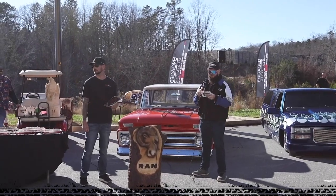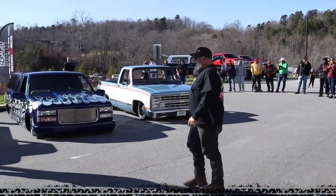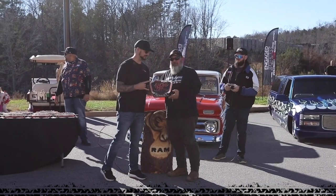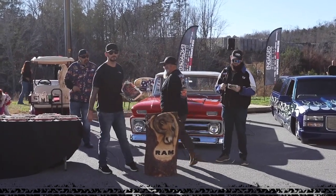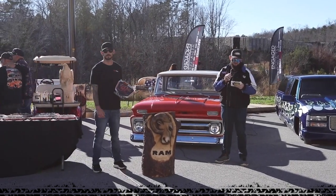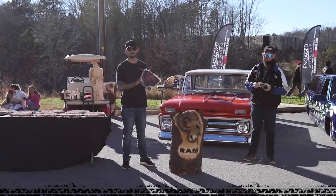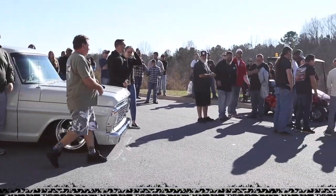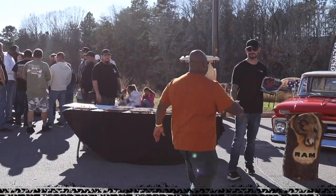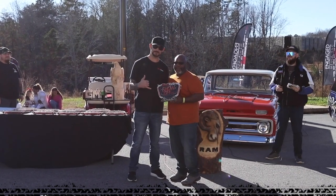Next up is Mike Longworth in his 1949 Divco milk truck. It helps we're both together. Next up is James Adams in his 1967 C10. Thank you. I sent us one of these, so we'll put it in the mail as it comes tomorrow. Grab your address.